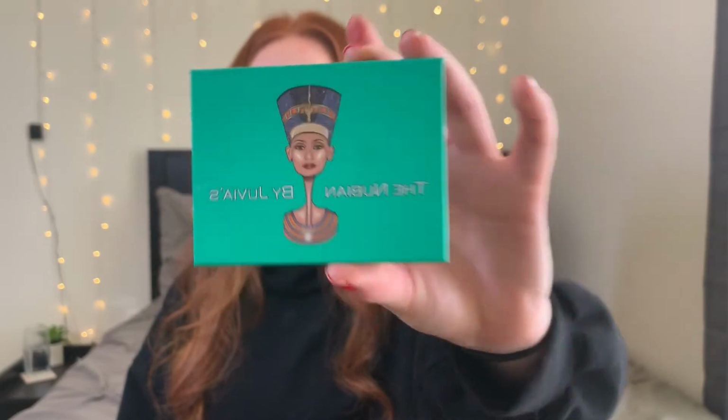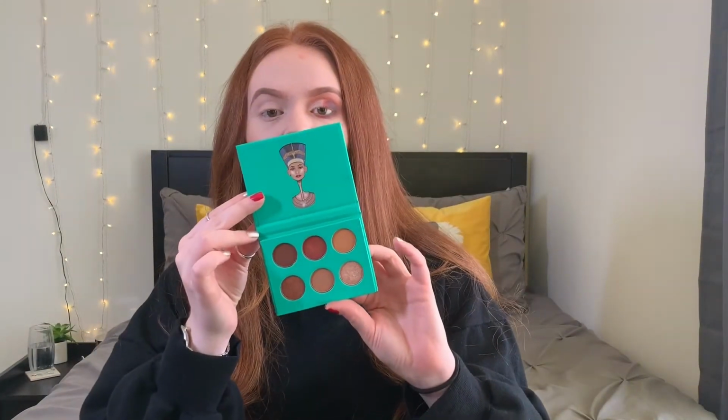So I'm going to be picking up another product that's not from the drugstore, but I got this in an Allure beauty box, so I didn't spend a lot of money on it. I'm not exactly sure how much it costs, but I know it's a little pricey. So this is the palette I'll be using. I love this packaging. I love the color. I love the look of it. I think it is adorable. And I don't know how to pronounce this. I think it's the Nubian by Juvia's, but I could be completely wrong. I've never seen a video on this, so I've never heard anyone pronounce it, so forgive me.